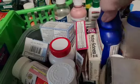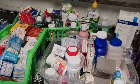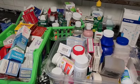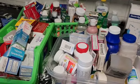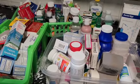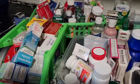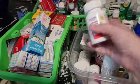Milk of magnesia. So basically you're going to need to cater your medical preps, your first aid, according to your family. One of the medicines we go through a lot in this house is cramp medicine, so we've stocked up on that. But you're just going to have to do what's right for your family. If y'all have certain allergies to specific medicines, obviously don't stock them.